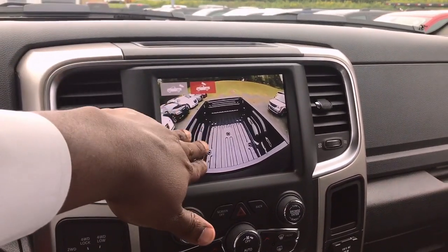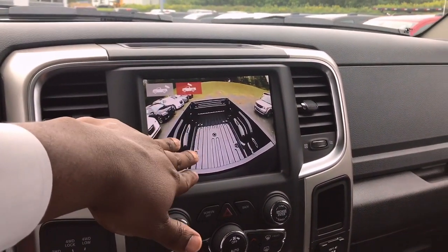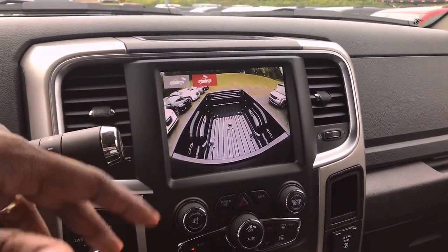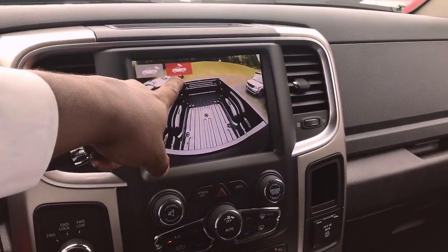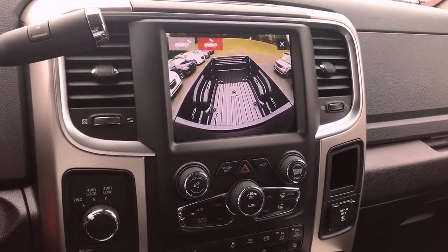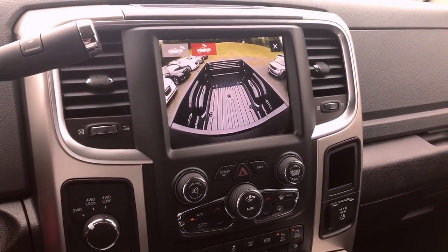I'm starting to see a lot of trucks without it, and on my truck it was on there. I didn't know this was an option. I actually, when I went to go back up my truck one day, I pushed the button and noticed that I had the camera there. So make sure you get that option if you're planning on towing, because it does work pretty well.